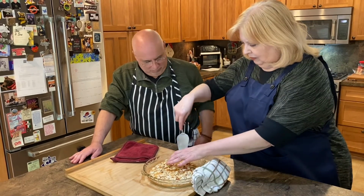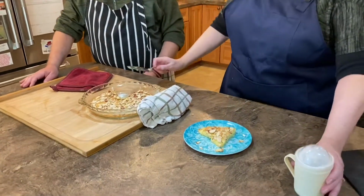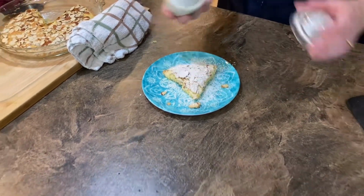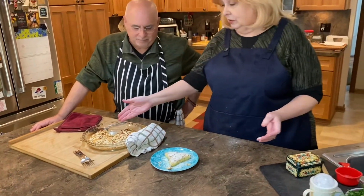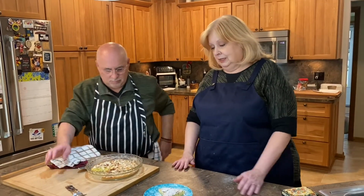Use my finger a minute. There we go. Oh, actually, it came out perfect. It came out beautifully. And as you can see, it's not a heavy cake. I'm going to put a little bit of powdered sugar on it just because it's pretty. Not necessary, but it's pretty. Look at that. And you can see it easily would serve 6 or 8 people. It's good at room temperature. It's good tomorrow. Nice, easy, moist, chewy cake.